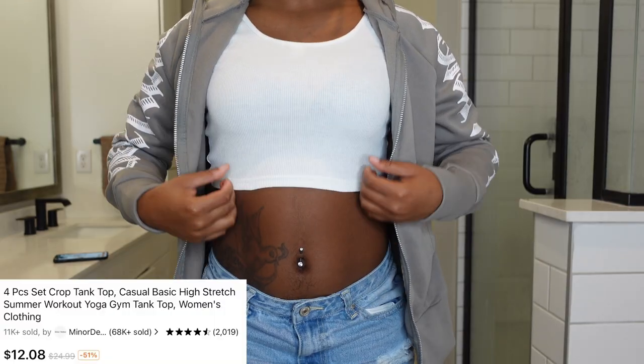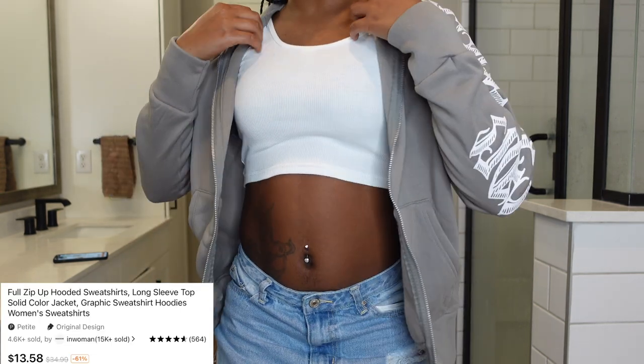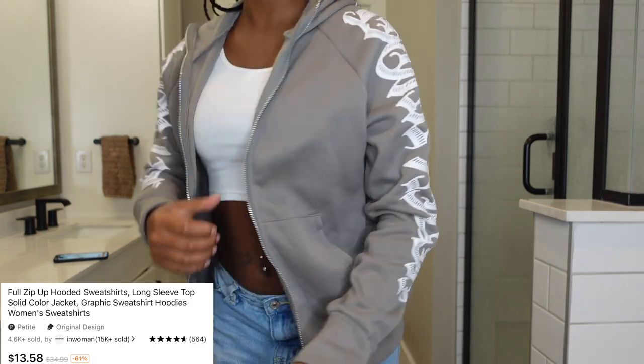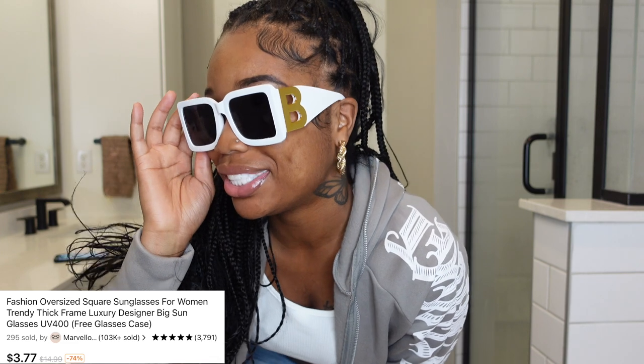This is the third tank top that came with that pack. This is white, and this is a sweater from them as well. I love this sweater so, so, so bad. It's so fire. But get into the shades. Ooh, Temu, stop playing. The shades are giving.